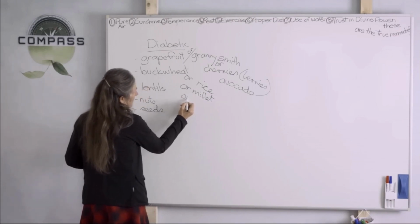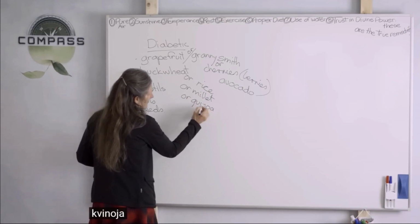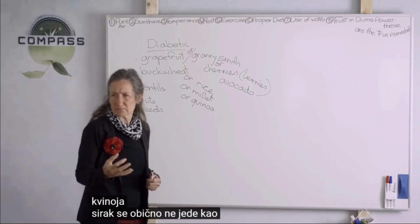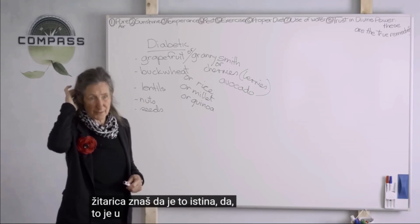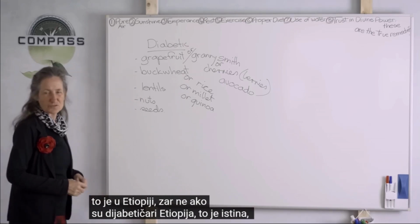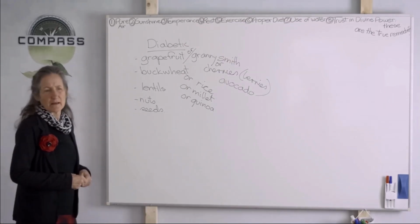Or quinoa, yeah. Sorghum. Quinoa. The sorghum is not usually eaten like a grain, you know, that's true. Ethiopia, yeah. It is in Ethiopia, isn't it? If the diabetics in Ethiopia. That is true. Make a porridge of it.